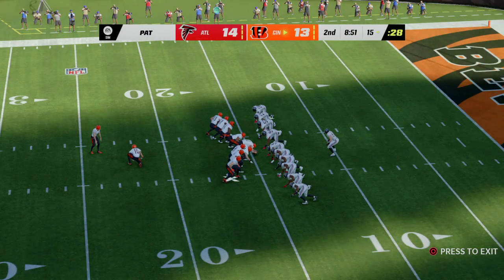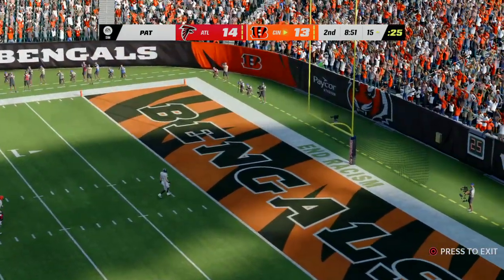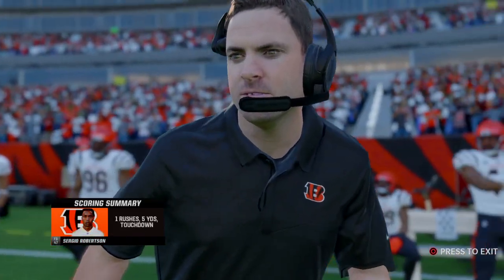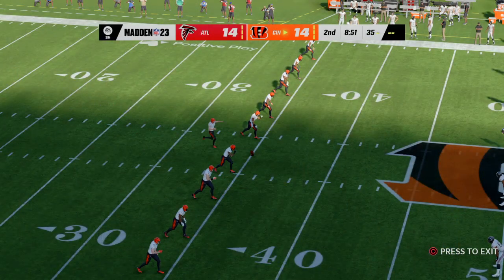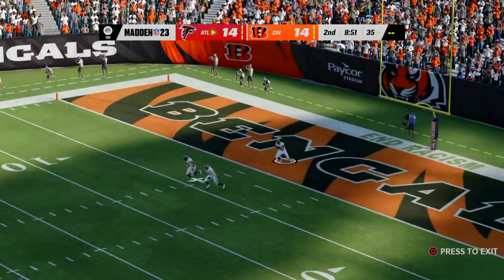McPherson on for the point after. And we've got a good one brewing. We're all knotted up at 14. A pretty long drive that time, 11 plays all told, and it's finished off with a 5-yard touchdown run. This one tied at 14 now as he sends this one away.